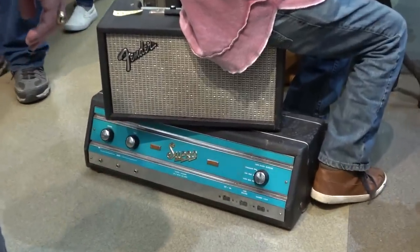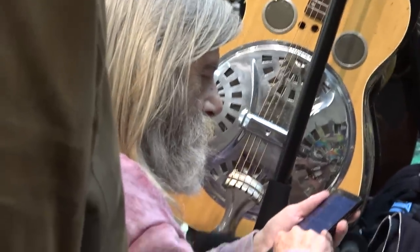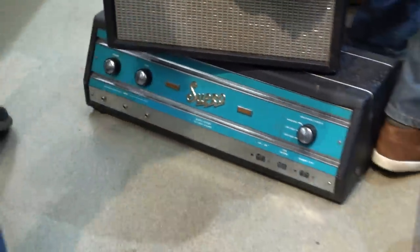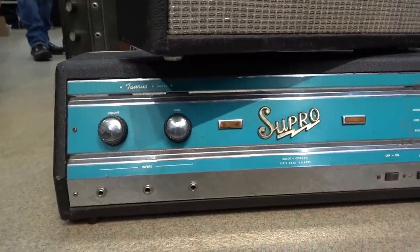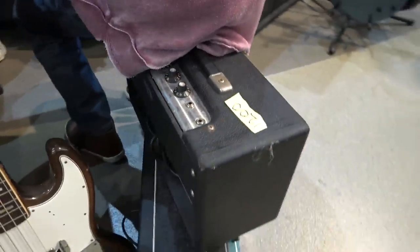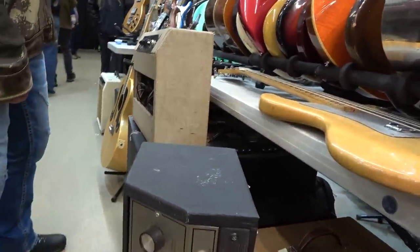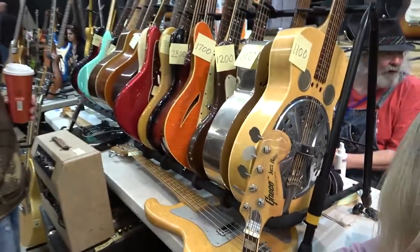This dude using a Supro as a stool. I thought that was kind of sacrilegious. Very cool Supro head, though. I know for a fact that thing right there will rock. Very, very cool. What was it? A Taurus? It's a Taurus, yeah. I forget what the model number was. S something. And what's he sitting on there also? An old Fender reverb tank. Reverb unit, I mean.